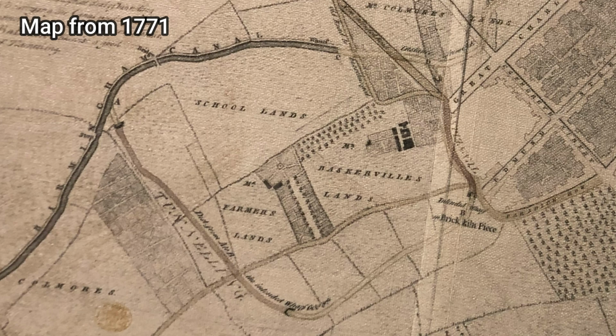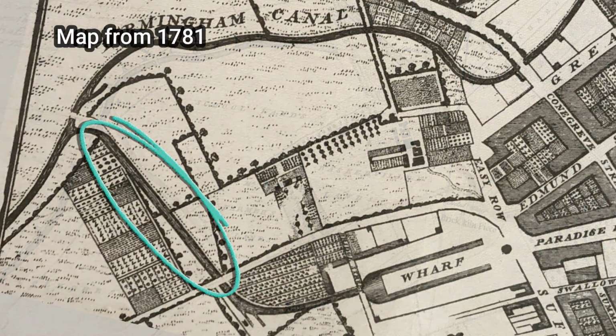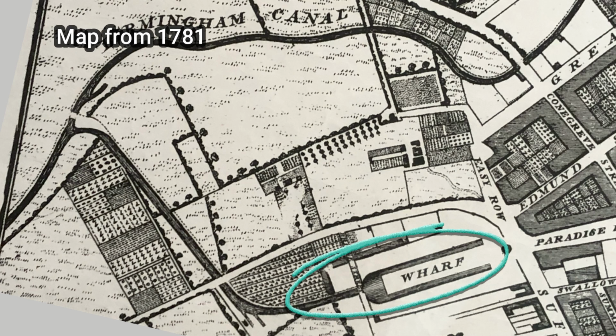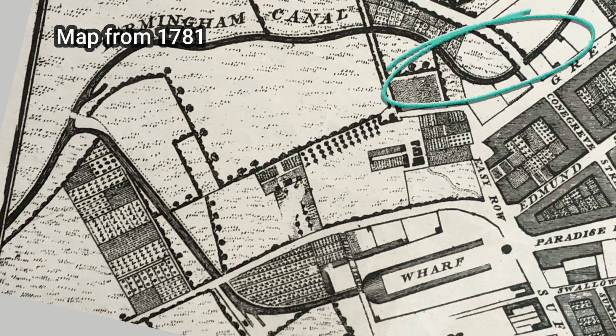They obviously decided against this, and by 1773 they dug out a deep cutting with a small tunnel under Broad Street. This then led round to a large tuning fork shaped wharf known as Paradise Wharf or Old Wharf, as seen on this map of 1781. You'll also notice that the Newhall Branch is now complete.